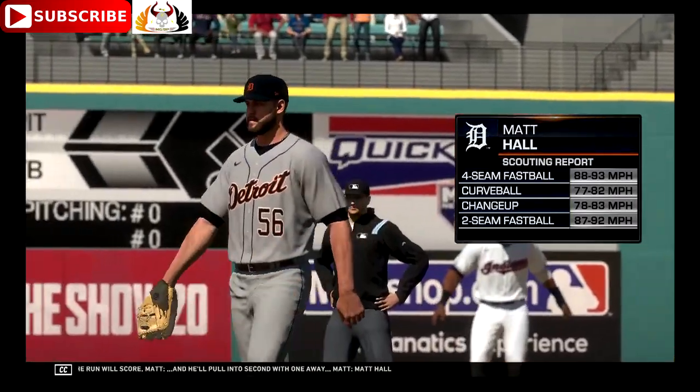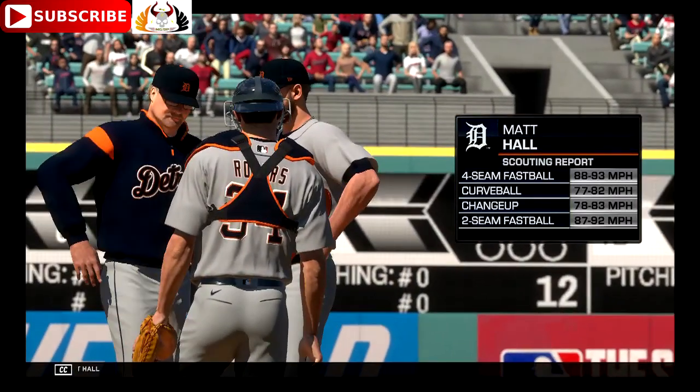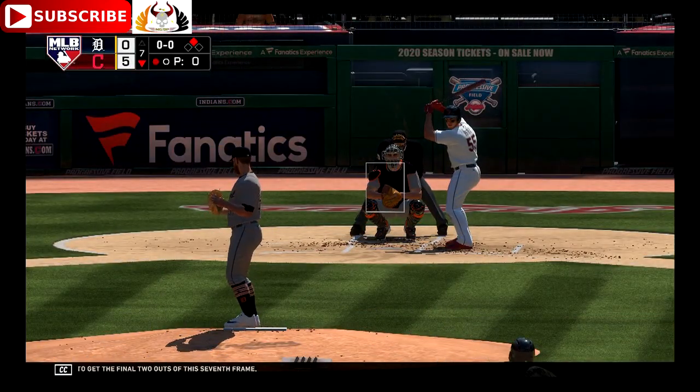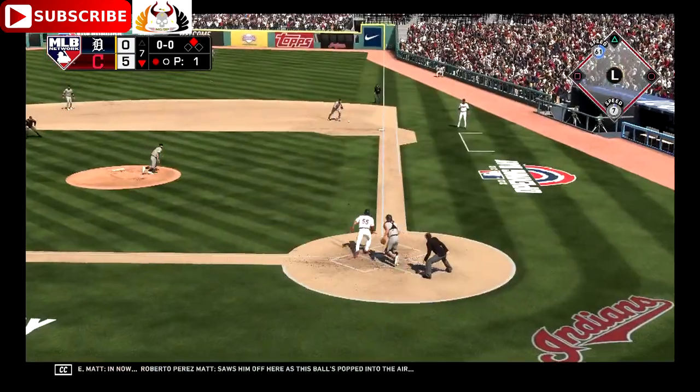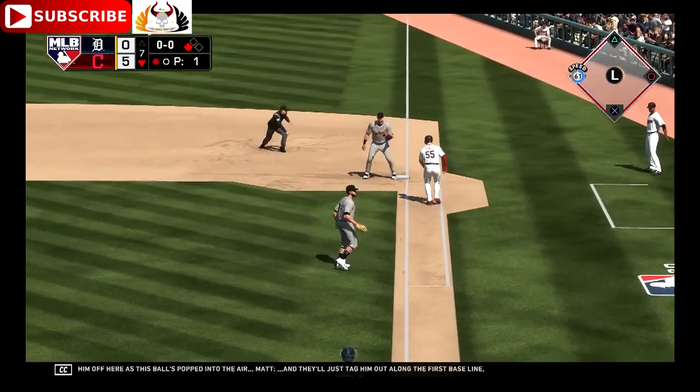Matt Hall takes the call from the pen as he'll try to get the final 2 outs of this 7th frame. In now, Roberto Perez saws him off here as this ball's popped into the air. And they'll just tag him out along the first base line.